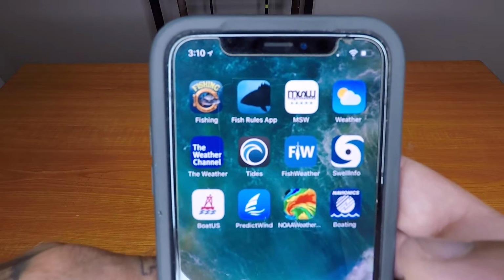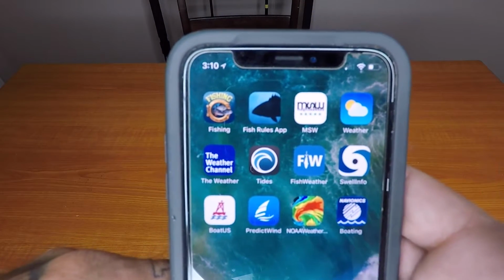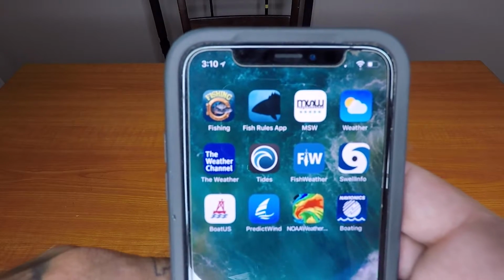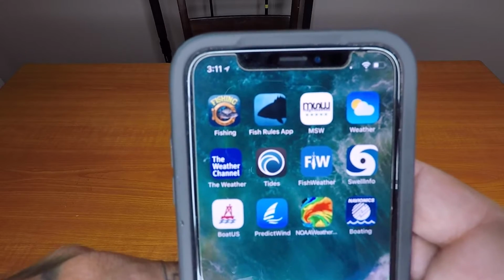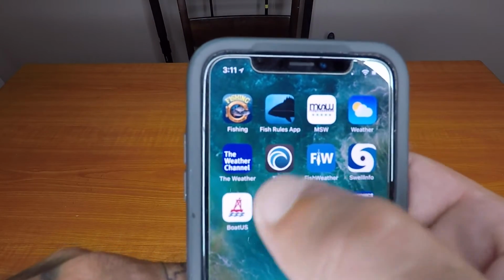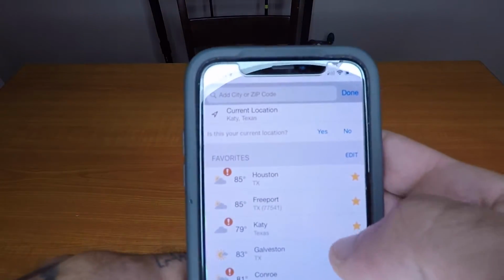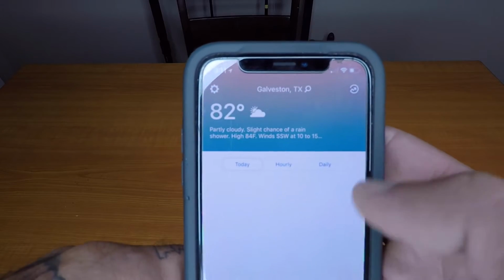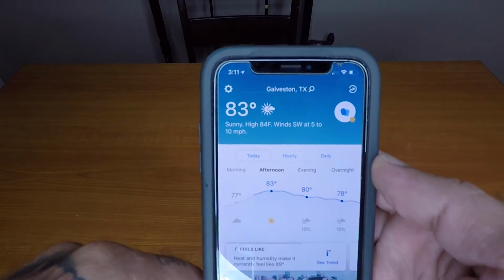All right, so these are the apps that I use for fishing. I've got quite a few, but I use them all for different purposes. When you're first going out, the easy ones are to go either to your weather, or I just have the Weather Channel app, and it brings it up. Here, let me go down to Galveston, and it'll give you a good idea.